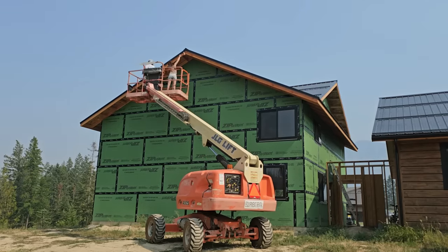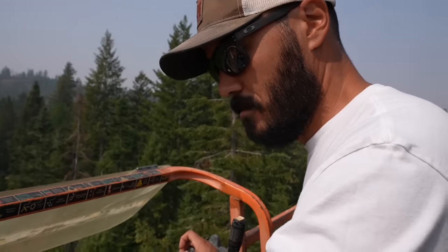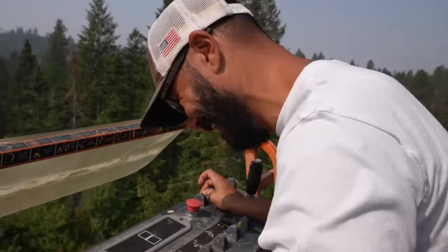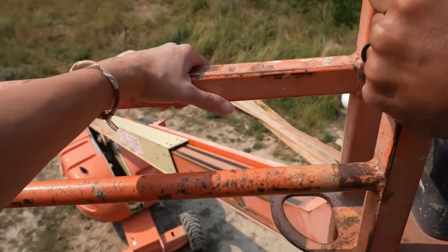Why is it making that noise? Are we stuck? Yeah, it won't start. Jerry, don't! Oh my god. Woo! I thought we were gonna slide down this thing like a slide.